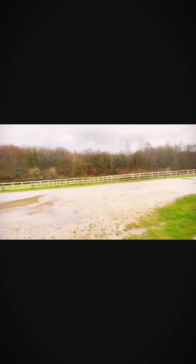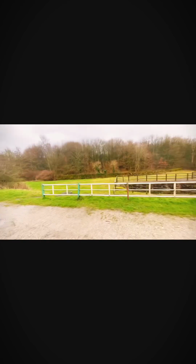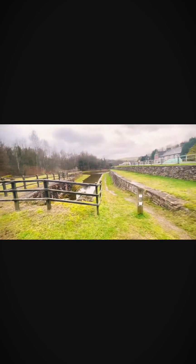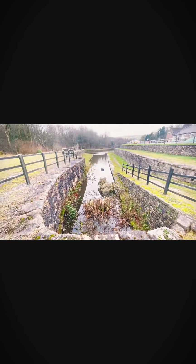It is a beautiful, beautiful place. Of course, there's not much left of the old... Well, there's plenty left of it, but it doesn't look like it did. You know, it would have been very industrialised. You'd have had all cranes here. You'd have had hundreds of people working here. Nearly went. Gotta be careful. So this is the start of the Peak Forest Canal, literally.